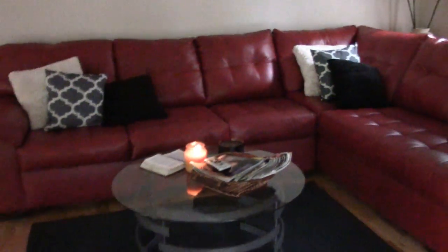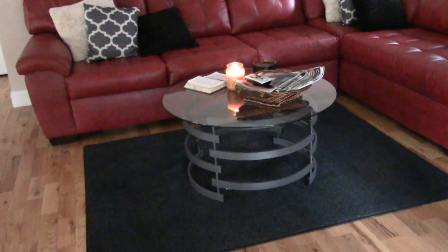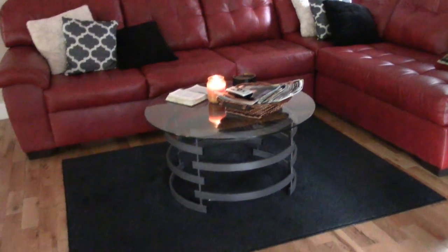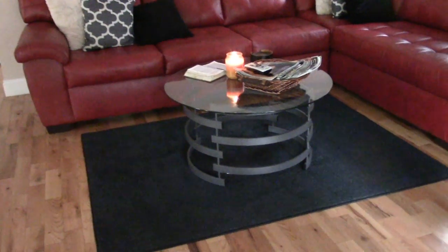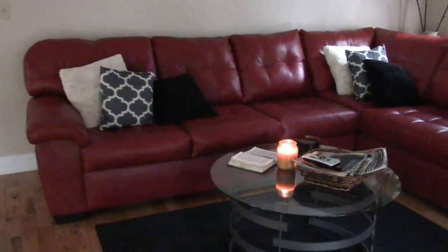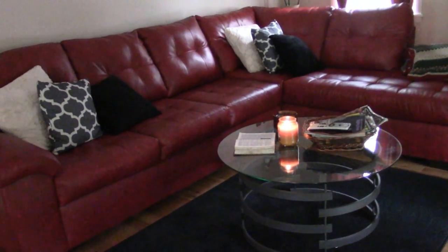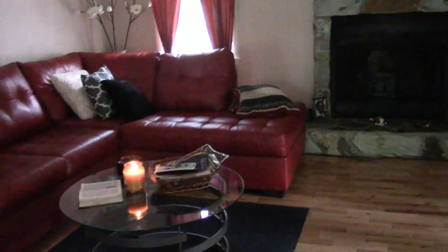So when you come in, you see my table is there, and I got that from Circuit World out here, and I think I paid $300 for it, and that included the tax and the insurance. The rug is Walmart, and I think that was $20. The couch, or the sectional, if you will, came from Circuit World as well. Jeez, I almost forgot.